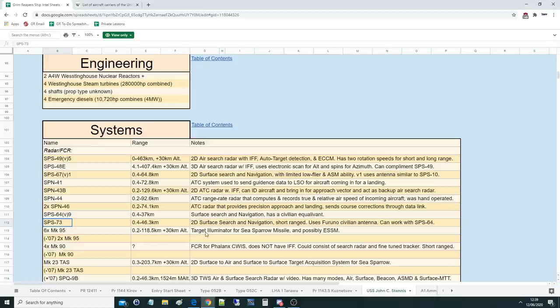Six times Mark 95, 0.2 to 20 kilometers, 90,000 feet. Target illuminator for the Sea Sparrow missile and possibly ESSM. Remind me what ESSM is, please. Enhanced Sea Sparrow missile. Right, so this is for defense. So this aircraft carrier obviously doesn't have offensive capability per se. It's all about defense, and we have the ability to fire Sea Sparrows. We'll talk about that in a bit when we get more into the weapons, but okay, we'll run with that.